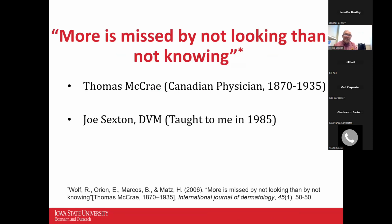It's a very, very inclusive website with lots of good information. All right, so here's where I chose to put in this saying. It's one of my favorite sayings. It says, "More is missed by not looking than by not knowing."